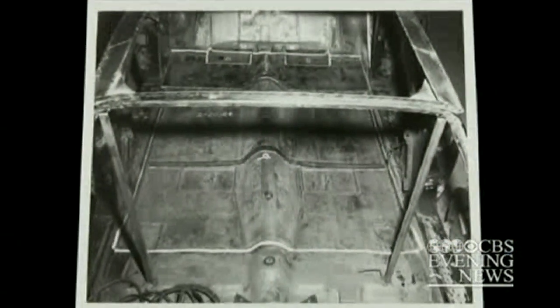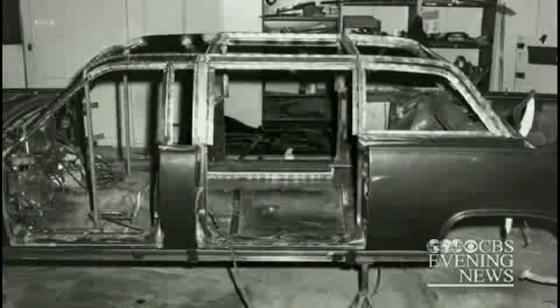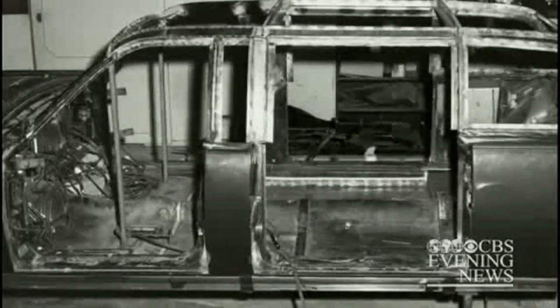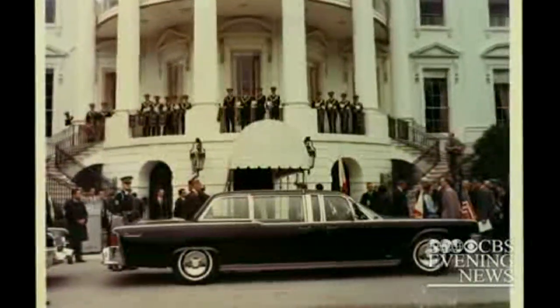to start from scratch. So, yes, they took the car down to the frame and rebuilt it as a true armored vehicle. The biggest change they made in modifying the car was putting in a permanent roof that could not be removed, and they surrounded the whole vehicle with bullet-resistant glass. And then they put it right back into the presidential fleet. People are always just stunned when I tell them that this car was used, and indeed used until 1977, so many years after the assassination.